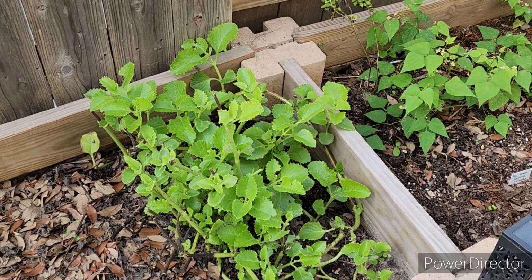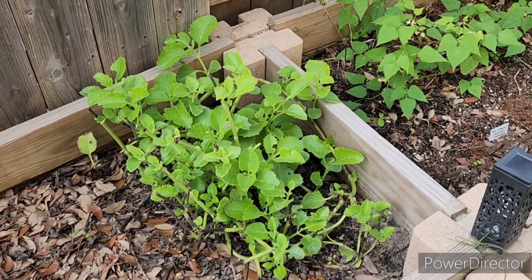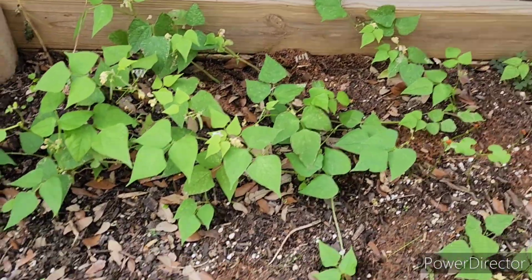I'm tired of Teddy's behavior. All right, this is the Cuban oregano. It still looks good. I think I'm going to get another harvest off of it, and I still have to show you guys my Cuban oregano cough syrup, which I was working on that video.